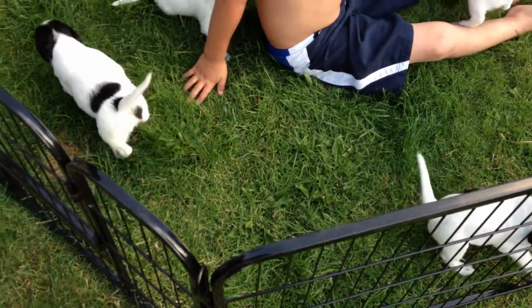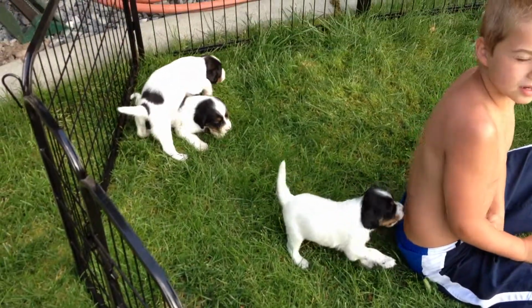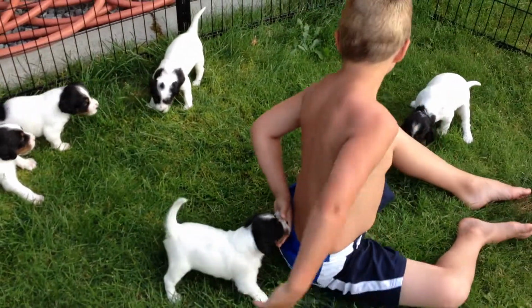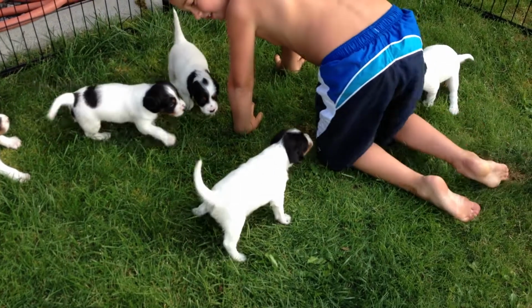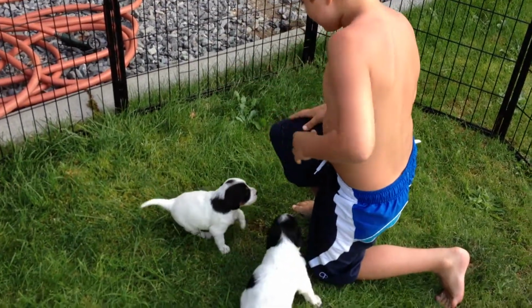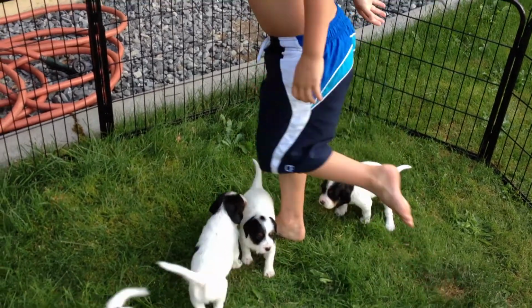Puppies are 3 weeks old, aren't they, Dad? Yep. Hey! Ow, ow, ow! Stop it! Just be careful moving around in there. Puppy. You know what? If you don't want them doing that, you need to get out of there because they're going to jump.